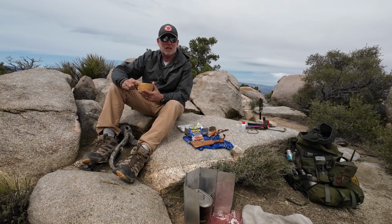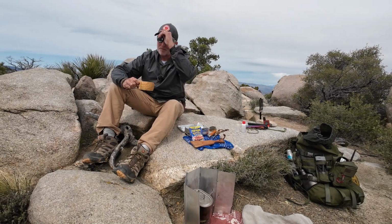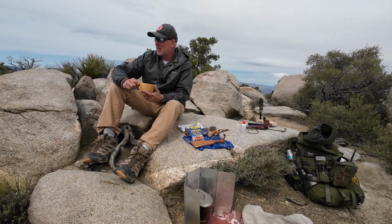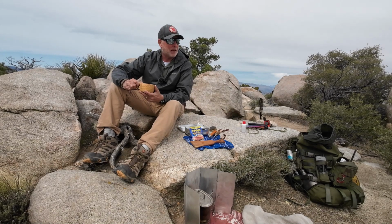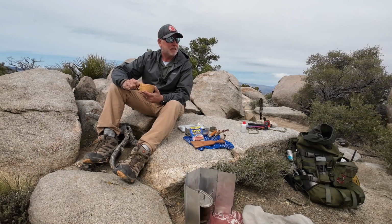You know, the ranger that I talked to, he said it was pretty chilly up here. Kind of know what he means now. Temperature-wise, it's probably 50. In fact, the daytime high was only like 51 today, but that breeze is about 10 miles an hour or so with gusts of 15 or 20. So that definitely makes a big difference.